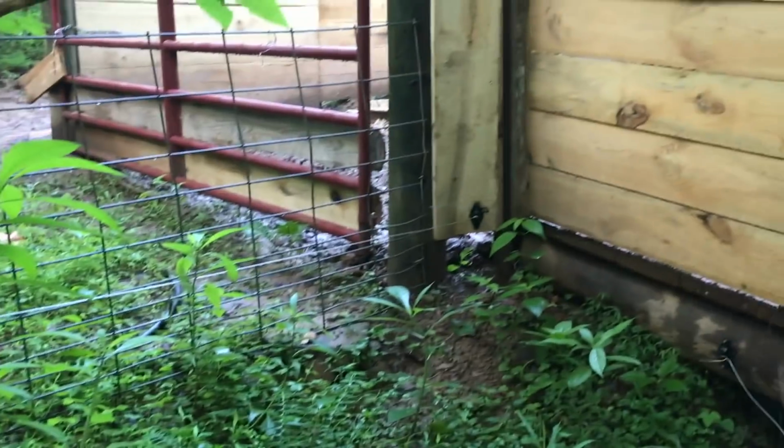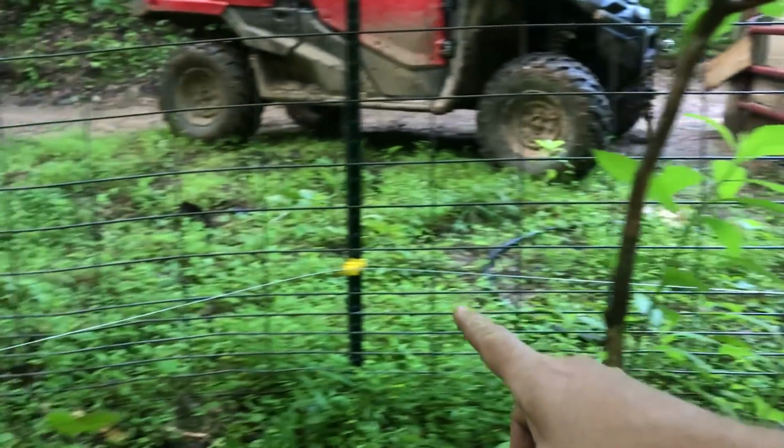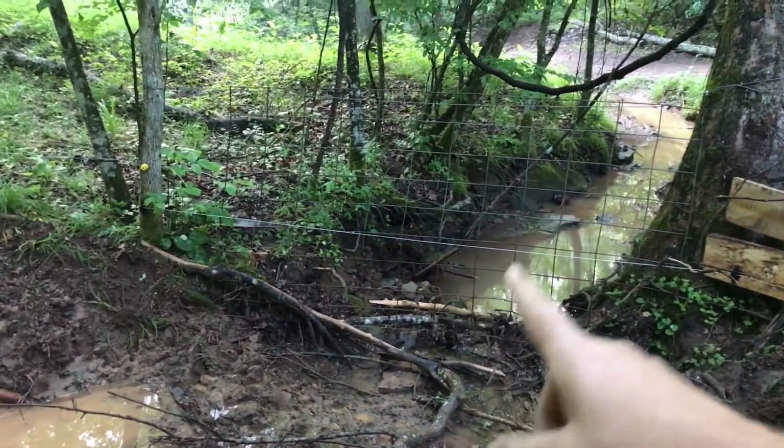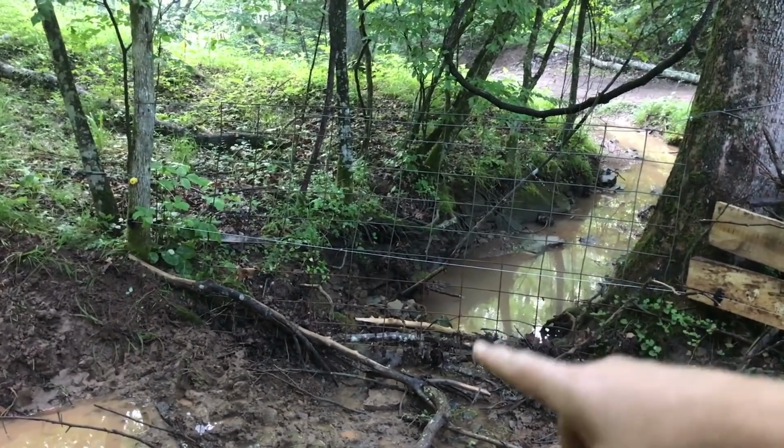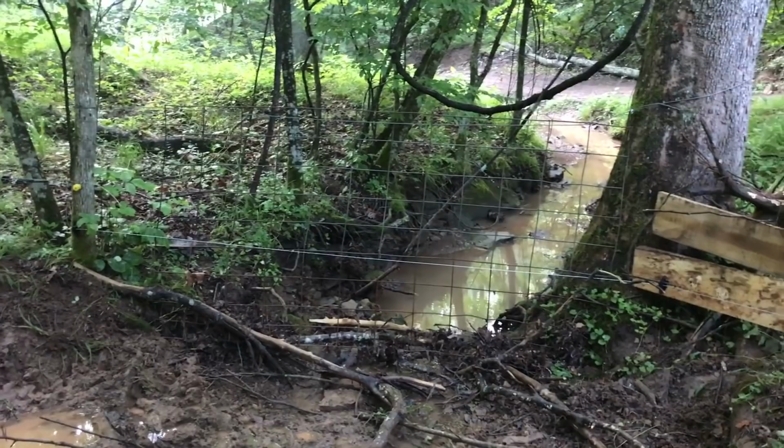And then since the trotter bridge went really well, they were running across it fine, I went ahead and electrified the inside of this hog panel down across our creek crossing. Now granted, the creek crossing, my goodness, those boars could walk into that easily, but that hog panel there will keep them at bay.